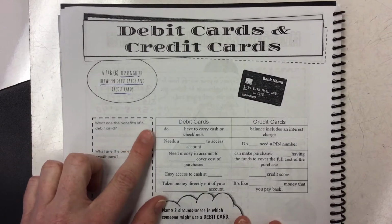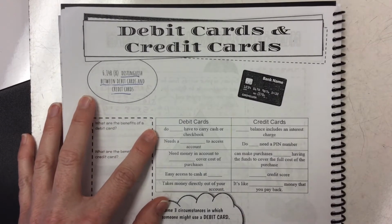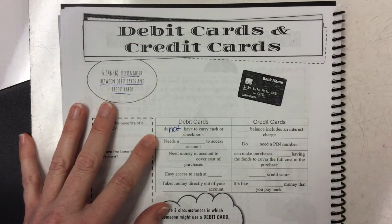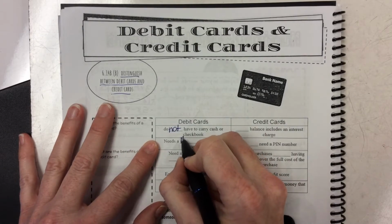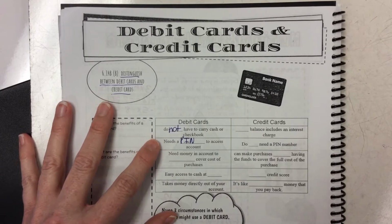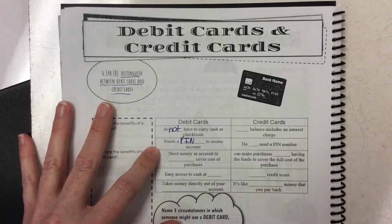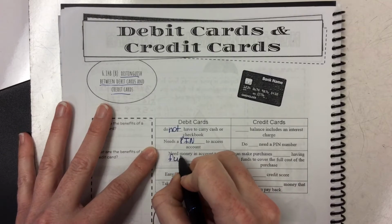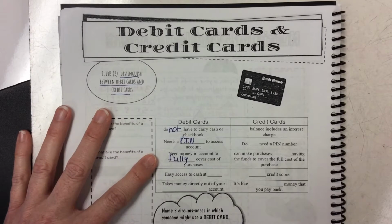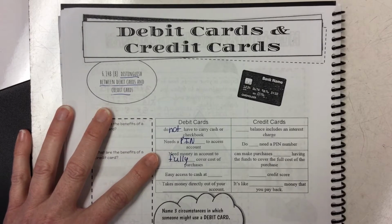Okay, debit cards. When you have a debit card, that means you do not have to carry cash or a checkbook. It needs a PIN number, so you need to have a PIN to access the account. This PIN number is what helps you make purchases directly when you enter your PIN. You need money in the account to fully cover the cost of purchases. So when you use your debit card, you need to make sure that you have money in your checking account to fully cover the purchase.